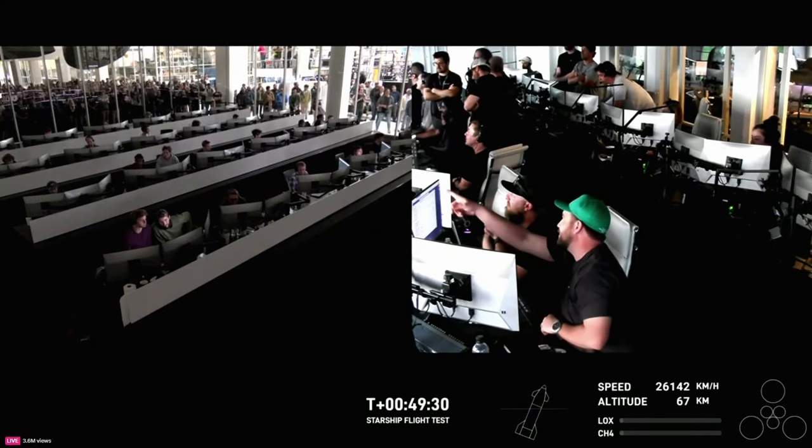But right now, for those of you that have recently joined, Starship is currently re-entering Earth's atmosphere. This is super exciting because it's the furthest and fastest that Starship has ever flown. That's just absolutely incredible. Major test milestone, something we wanted to accomplish on Flight 2, getting to it today.